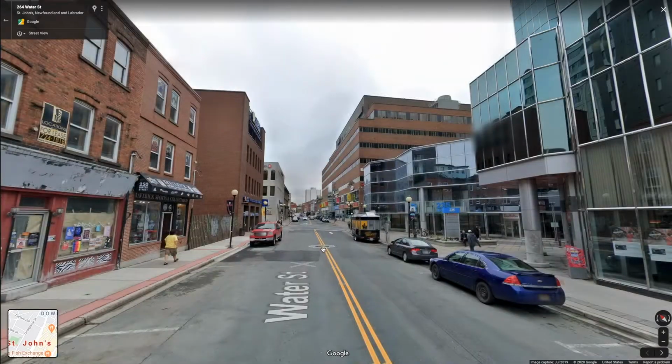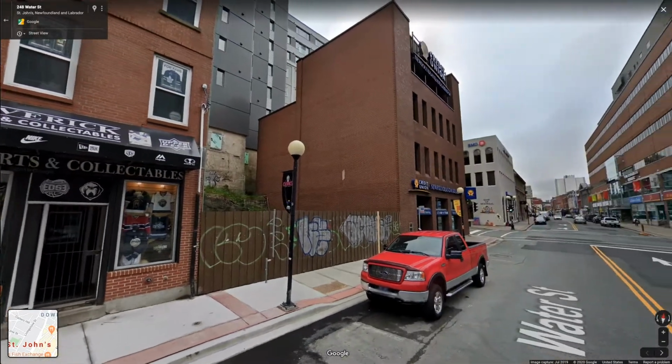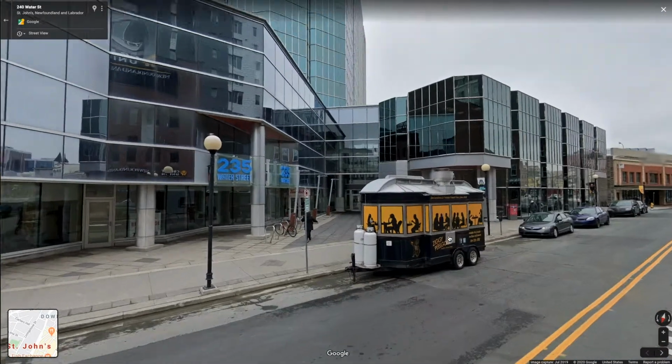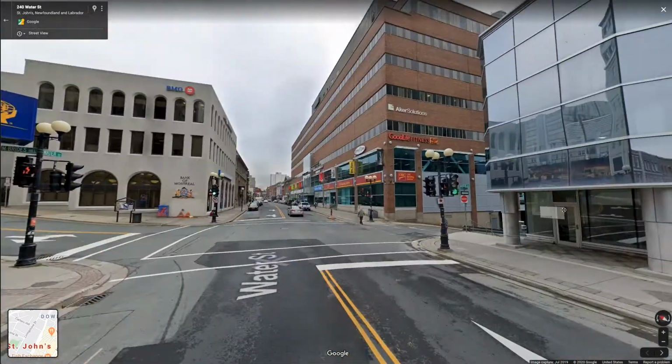Oh, great street all through here. Very walkable. Little shops. A little bit of graffiti. Food trucks.